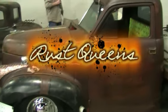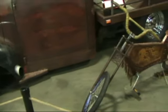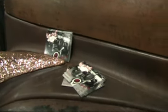So how long have you had the vehicle, and what year is it? I've had it probably a couple of years. It's a 1948 Studebaker. Any particular parts of it or working on it that you really enjoyed? Billy Stout really did most of the work.